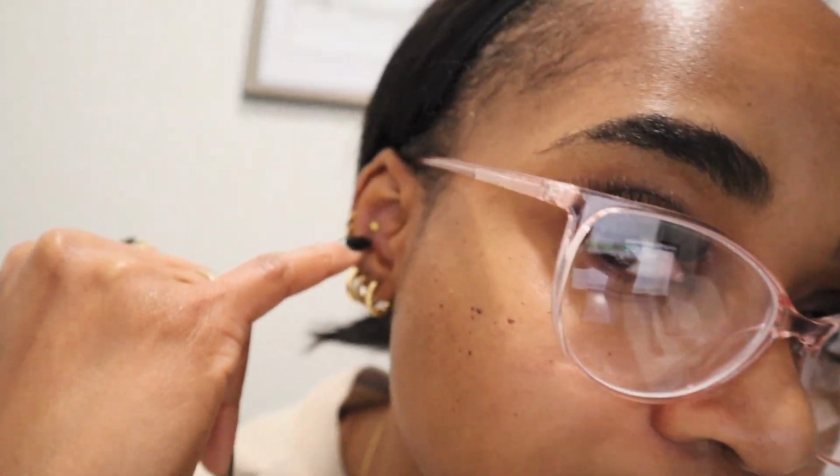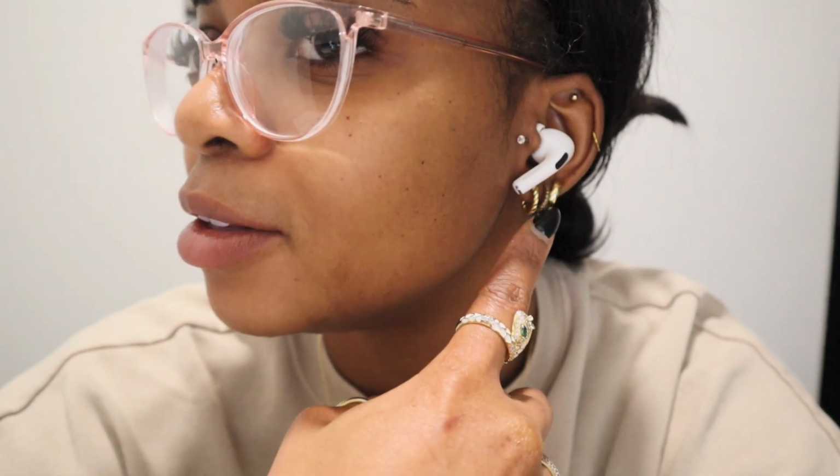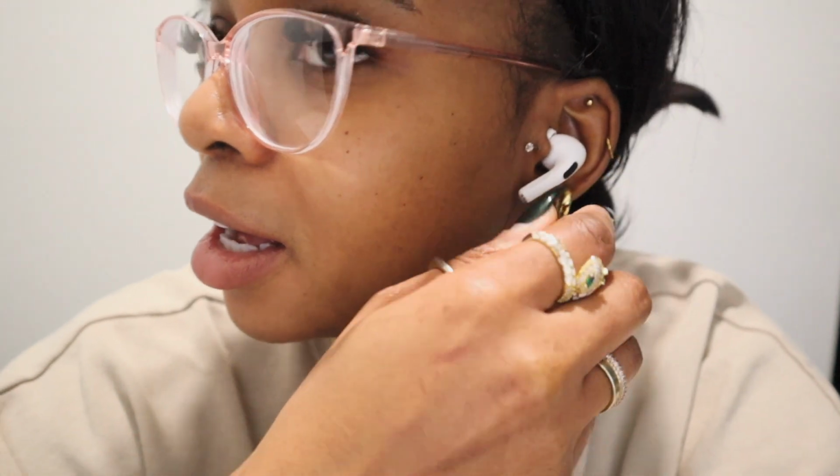But I also wanted to show y'all something. I got a new piercing yesterday. Let's see, can you see it? It's just a cute little one in my conch right there. So in total now I probably have 1, 2, 3, 4, 5, 6, 7, 10, 12, 14 piercings on my little ears.